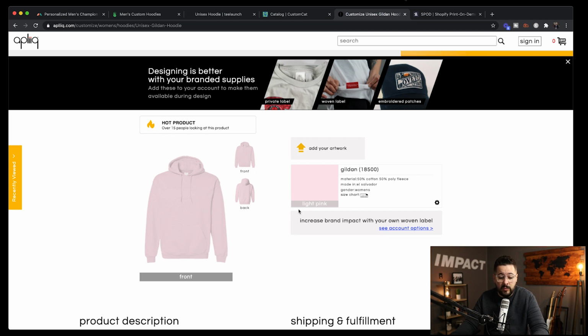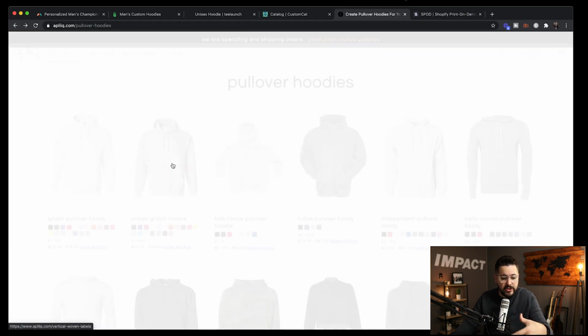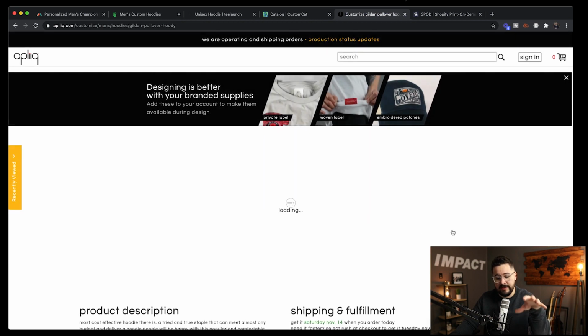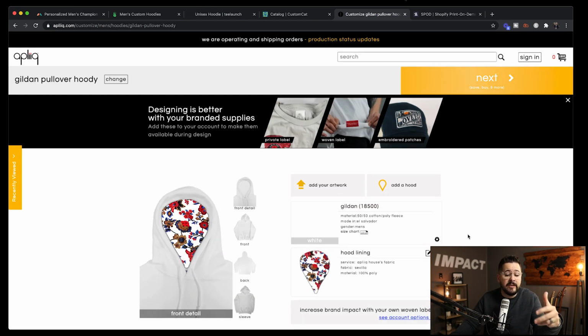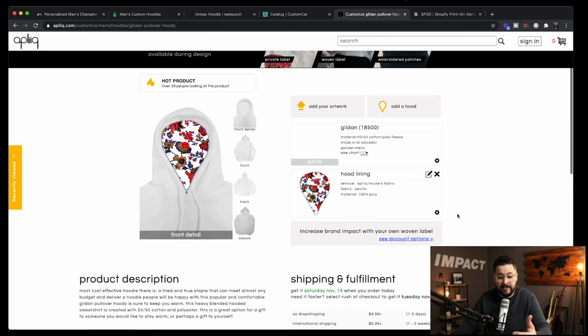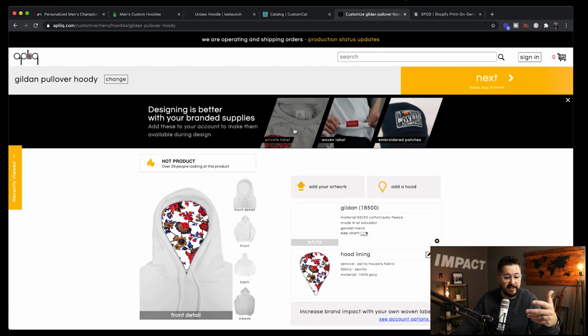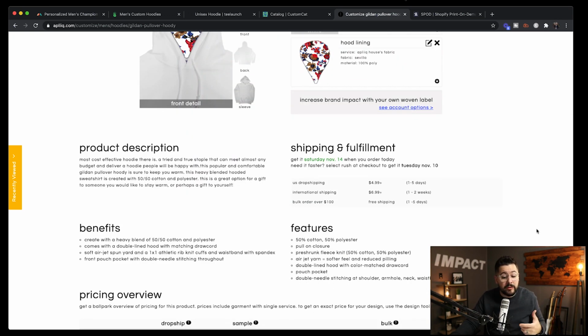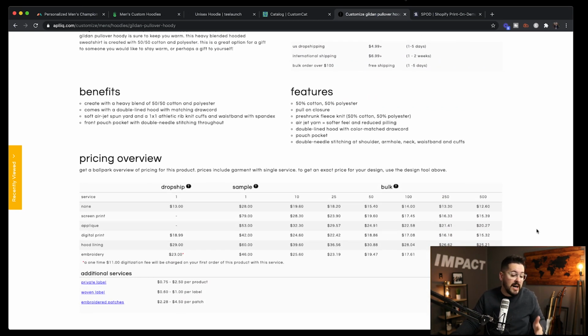One difference I see is they're not offering the hood print on this one, where they are on the other one, which is interesting. What I noticed as I was diving into this is that Applique does some really interesting things. One thing here is the hood lining, where you can actually print inside of the hood. I've seen, as I was scrolling through, that you can have custom labels, which is really cool. All this stuff will definitely cost more, but it's cool to have those options.